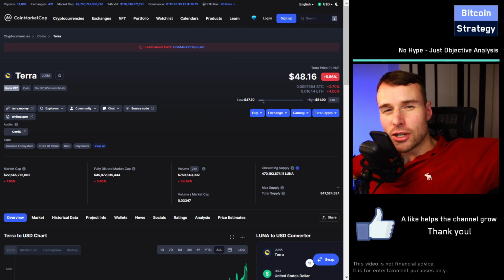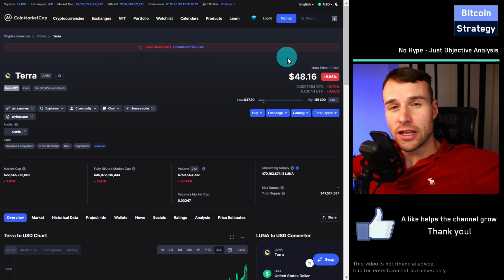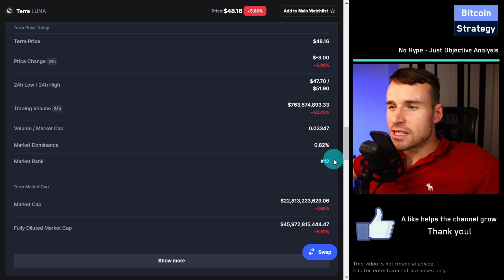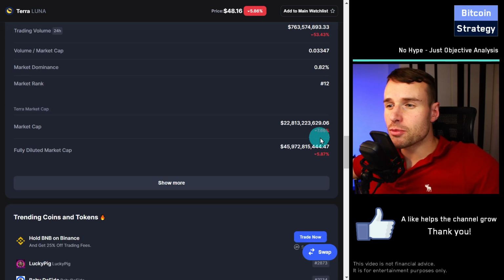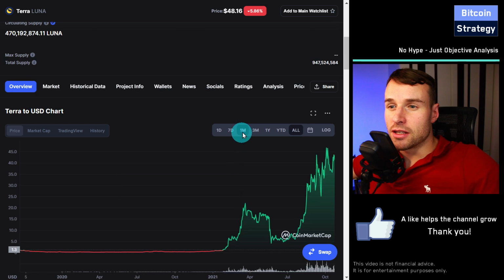Hi, let's have a look at Terra LUNA, ticker symbol LUNA, currently at $48.16. The Luna token is at market rank number 12, meaning it is the 12th largest cryptocurrency. It's got a market cap of 23 billion or a market dominance of a little bit under 1%. So 0.8% of all of crypto is tied up in the Terra LUNA token.